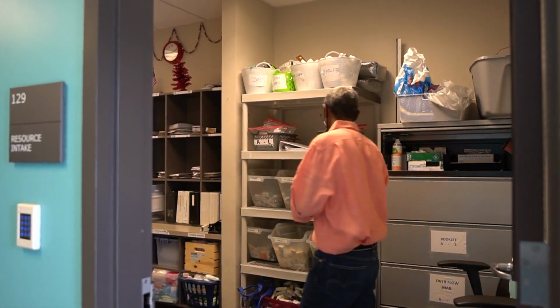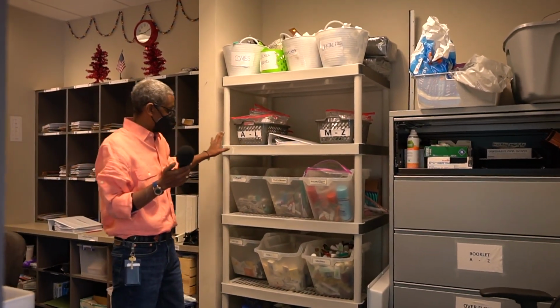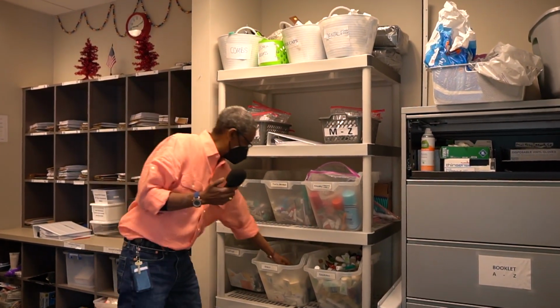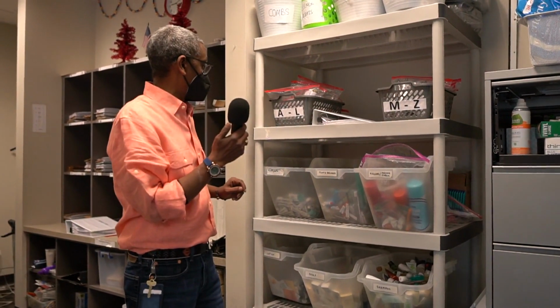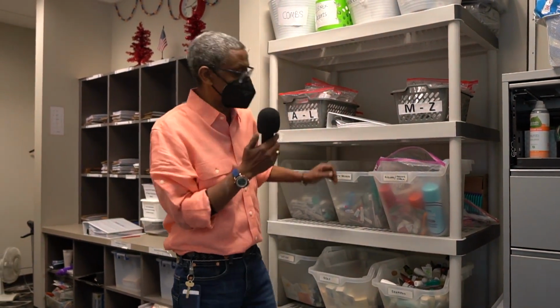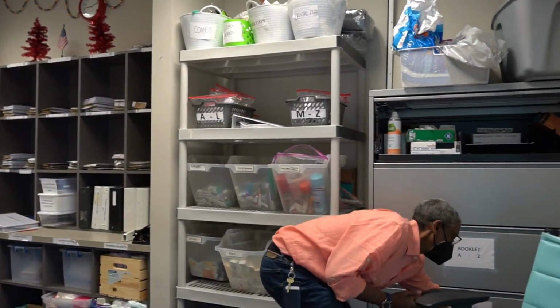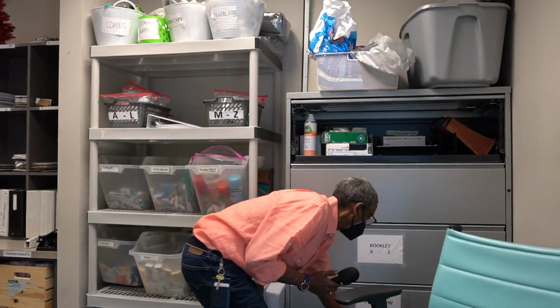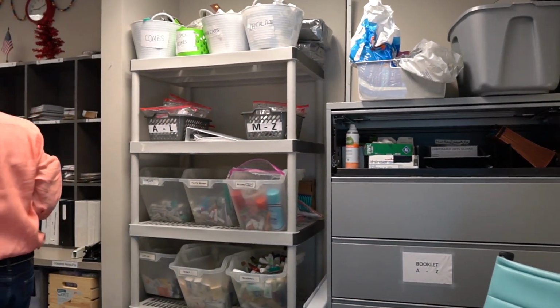This is the resource center. Now in the resource center, we do all kinds of things, and this is open every day. As you can see, we have all kinds of toiletries that we hand out as they need it, toothpaste, toothbrush, all kinds of feminine products. So we give everything they need.